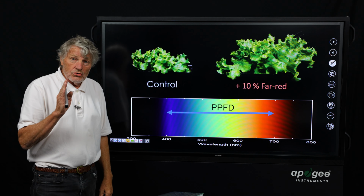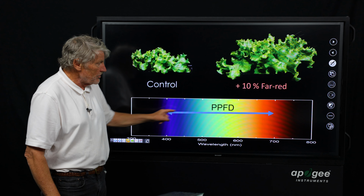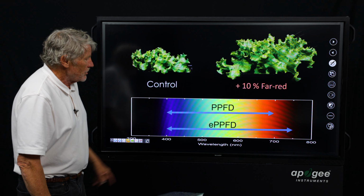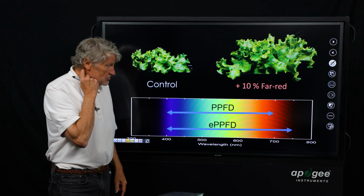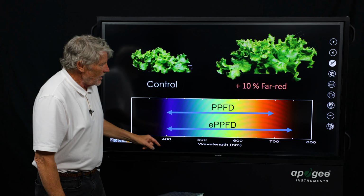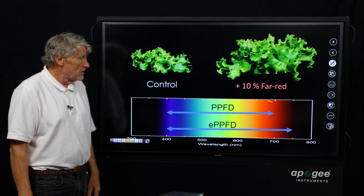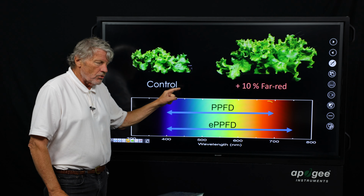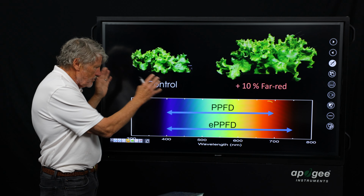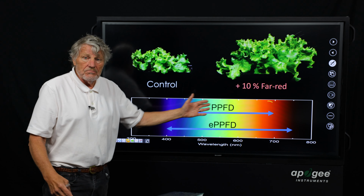This has led to a shift in how we define photosynthetic photon flux density. Here's 400 to 700, the conventional definition that we've used for half a century. Here's extended photosynthetic photon flux density with another 50 nanometers out here of photosynthetic photons. And it's this part right here that resulted in that lettuce plant enormous increase in growth. What we advocate is measure and report both of these in papers. We need to understand the growth per unit old definition, but also for the new definition, EPPFD.